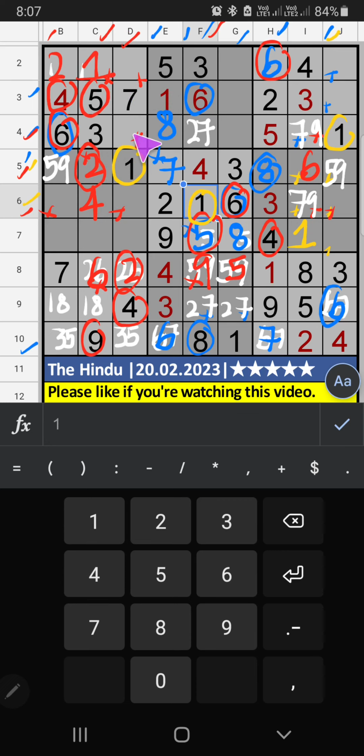Then first grid, 2 numbers are remaining, 8 and 9. 4th row, we have 8. So 8 can't come in the cell. 8 is confirmed here. The 9 is here. Column C, we have 1. So 1 can't come in the cell. 1 is confirmed here. Then 8 is here. Then column C, only one number is remaining, 7. 7 is confirmed here.